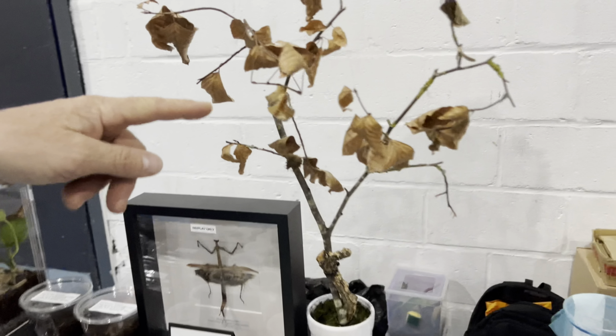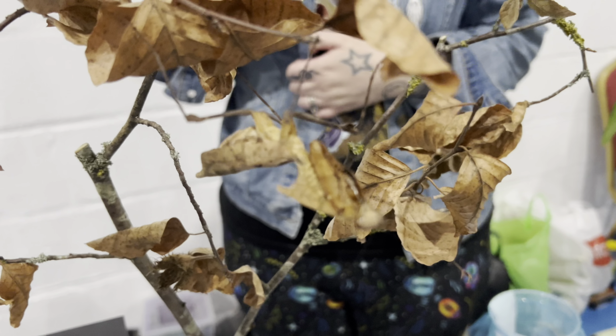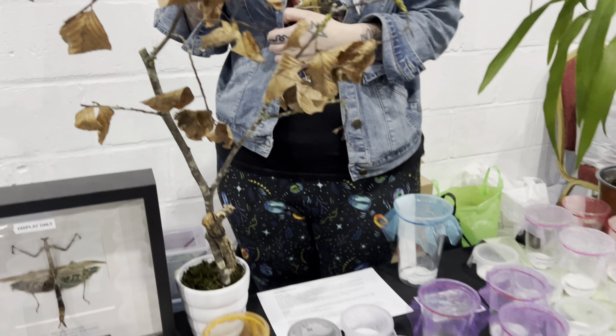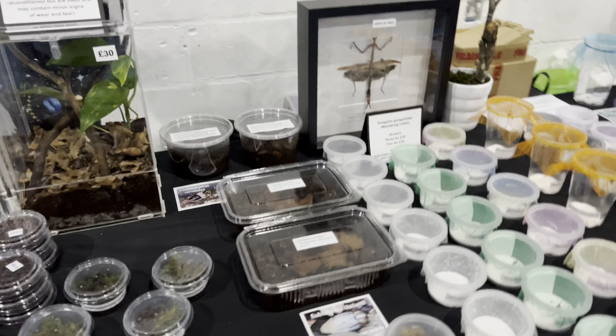Got a leaf mantis on here. If you're looking around, you wouldn't actually see that. Yeah, that's crazy. That's blended in so well. But you can find Rick's Bug Room on Instagram and Facebook. Please do check him out, he's a lovely guy.